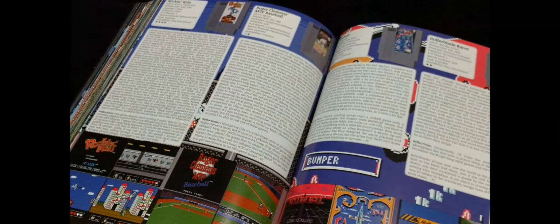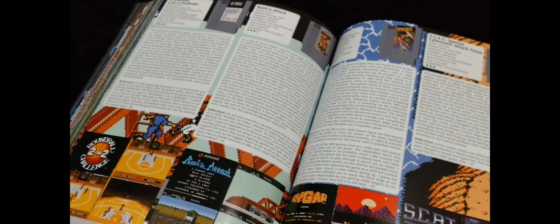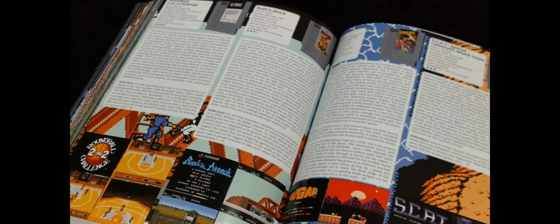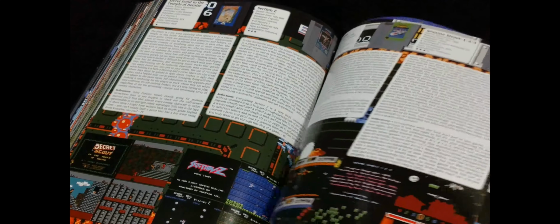Each page is a beautifully balanced collage of colorful imagery and filled with narrative. The page background is also a screenshot of one of the games featured on that page. All reviews have 4 screenshots of the game itself showing you what the game looks like.